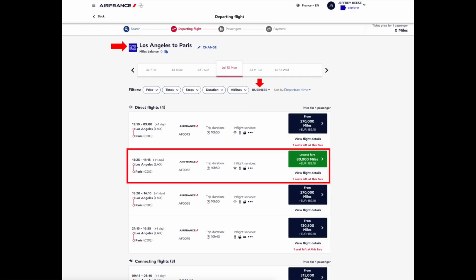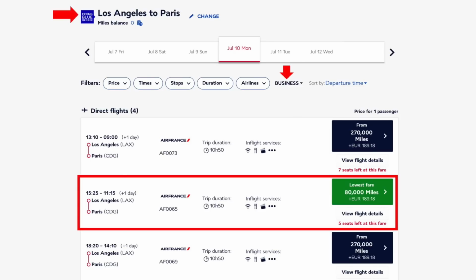Then switching over to view business class fares for that same Los Angeles to Paris route, we did find here that 80,000 mileage rate. Taxes and fees here are roughly 189 euros.